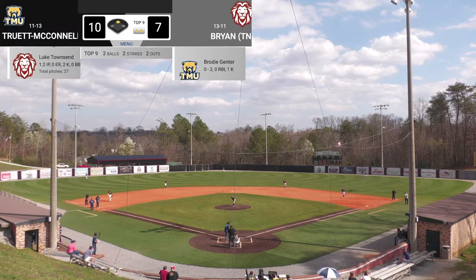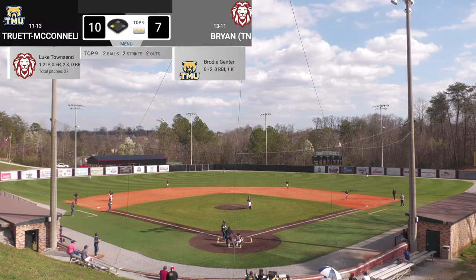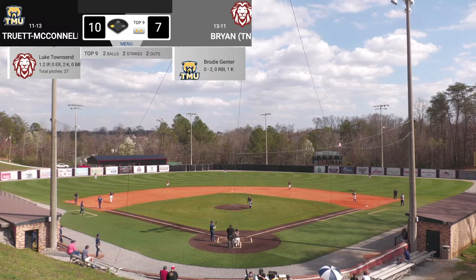Bigger hitter, bigger guy at the plate. He doesn't want to be right there even with the grass. So now we're at a two ball, two strike count here. Townsend has a sign and comes set, and here's a pitch. And that's going to be called a ball.